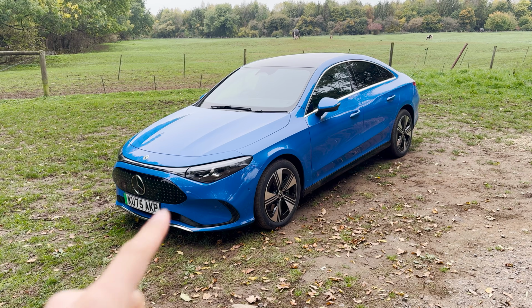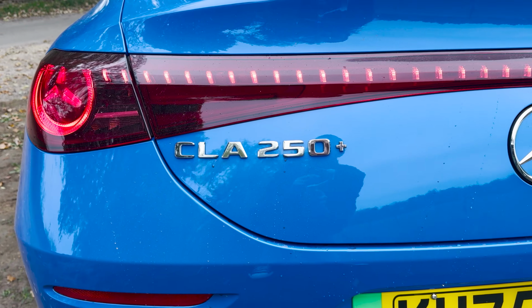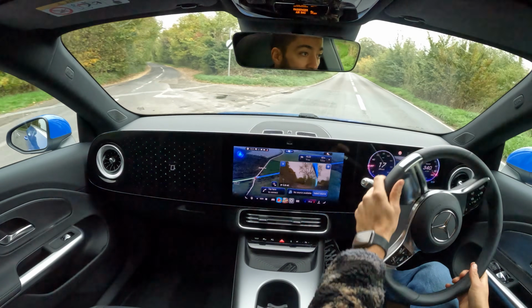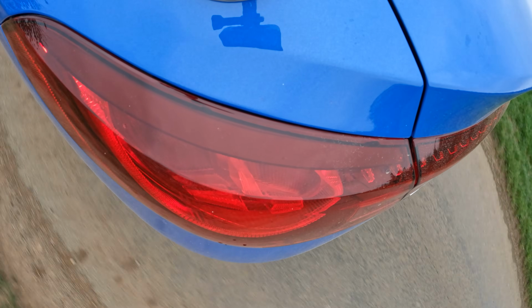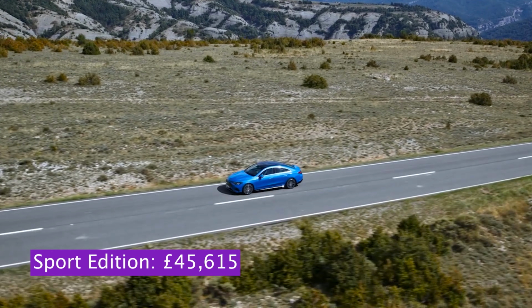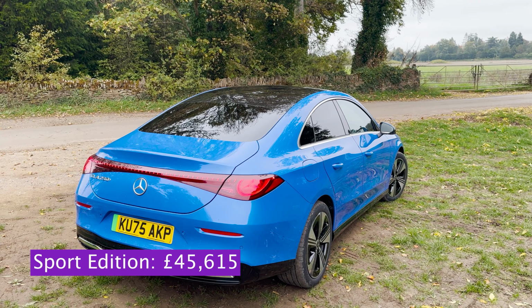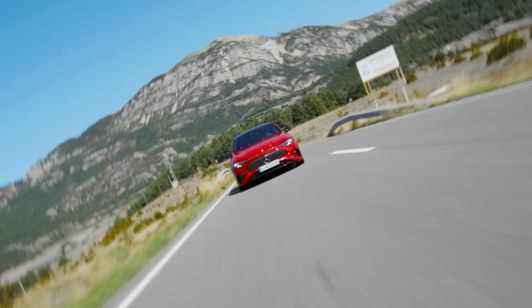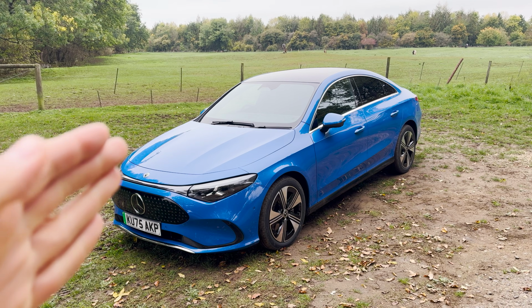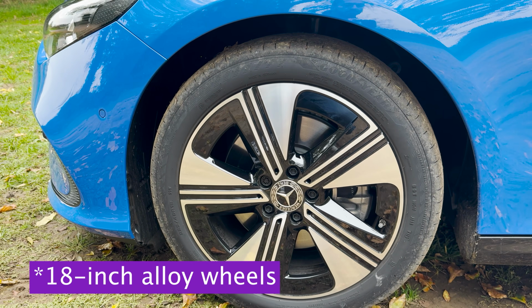And it's only partly to do with the fact that this car has an exceptionally long range, some fantastic efficiency tech, and that it can make even the clumsiest of drivers seem like an efficiency driving god. It's priced competitively too, starting at £45,615 in the Sport Edition you see here, and only rising to over 50 grand if you go for a top spec AMG line.